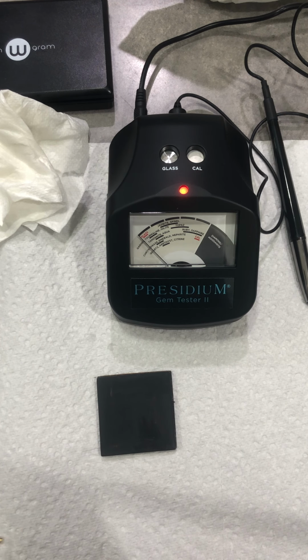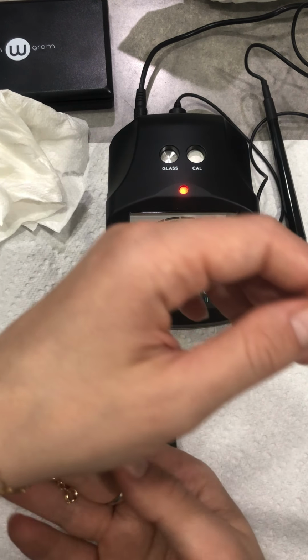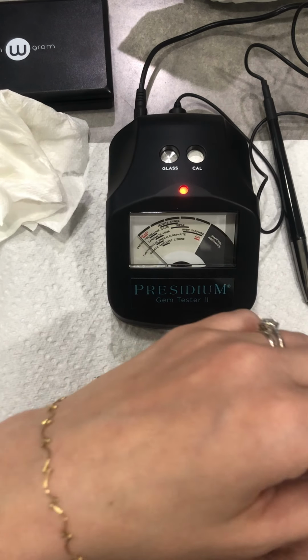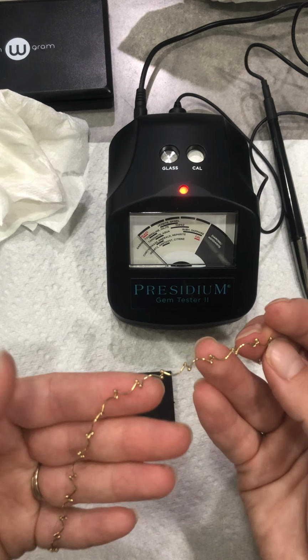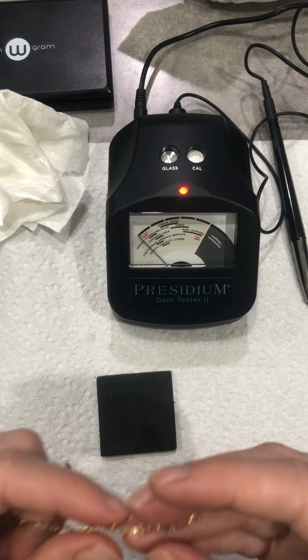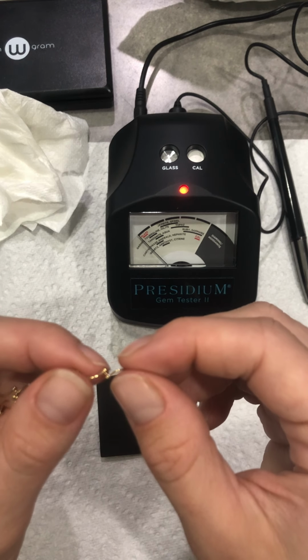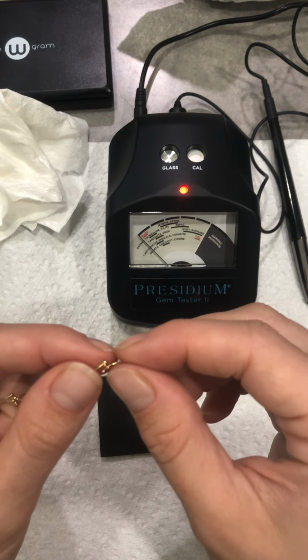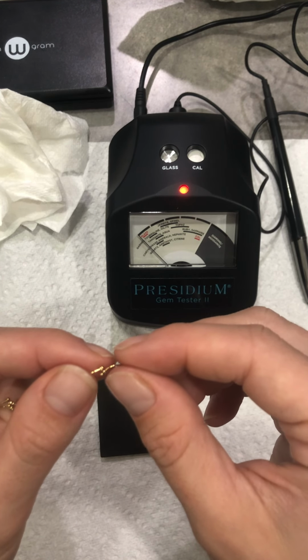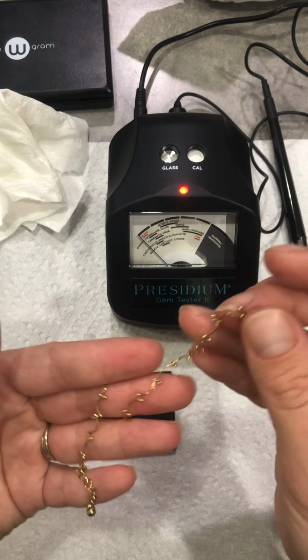So let's see. I don't even see any markings on this anywhere. I'm trying to look. So this is like another little anklet. It's pretty long, so I wouldn't do it as a bracelet, but I guess you could shorten it and make it a bracelet if you wanted. It's really cool though. It's got these little loops in between that connect each loop. So it's a pretty cool piece.